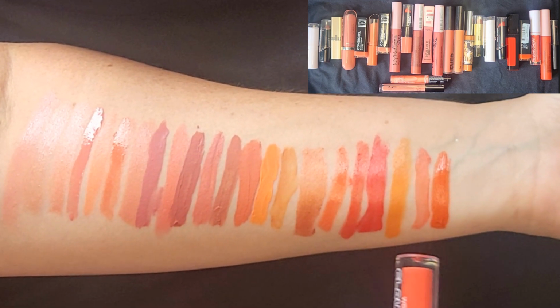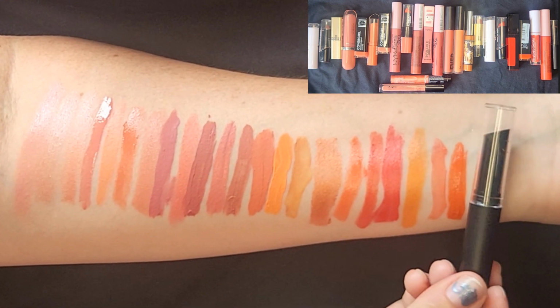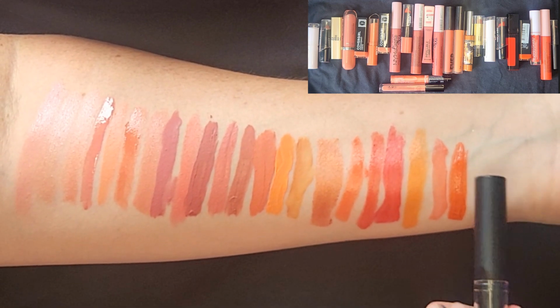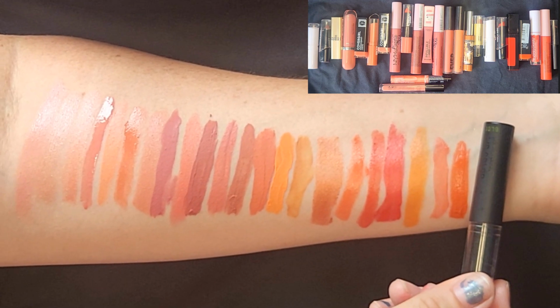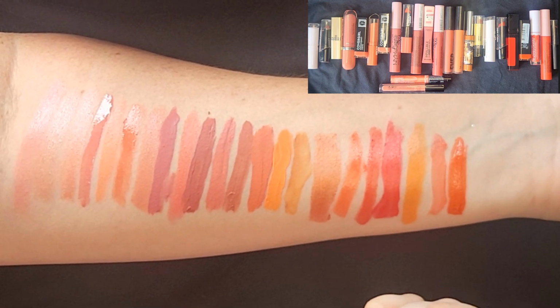This one, I mean, you can see how orange it is, but it's drying down a little bit more. This was my only burnt orange, and I was really surprised at that. I, at this point, have over 200 lipsticks. You'd think I'd have every color by now. But this is a perfect pout Wet n Wild lipstick.